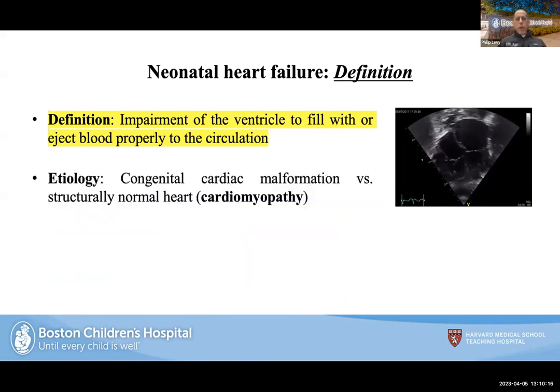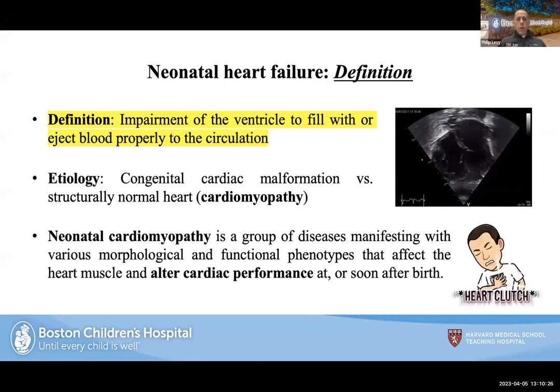So when we think of heart failure or cardiomyopathy, I think about it in terms of congenital heart disease, and this is clearly not the case, versus structurally normal heart. And taking it one step farther, when we talk about neonatal cardiomyopathy, it's really just a group of diseases that has different morphological and functional phenotypes that can affect essentially the heart muscle and, as I mentioned, alter cardiac performance at or soon after birth.